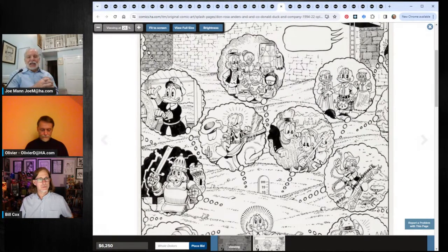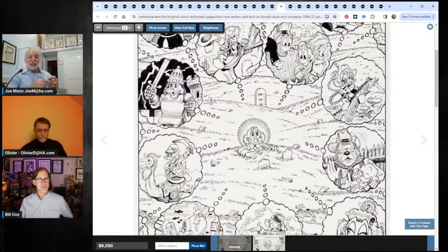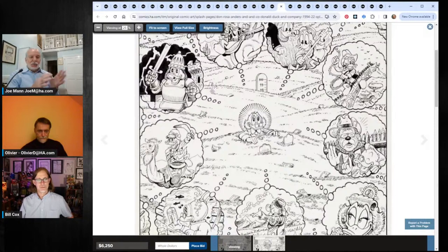In this splash, which is the one I selected, we have the entire book in the sale, including the cover. All the other pages are in the book, and some of the lots are multiple pages in one lot. But in this splash, he's sitting in the middle of the iconic money bin, swimming in his money. And now he's thinking about all the adventures he's had in the previous 11 issues, how he meets Goldie O'Gilt and all the places he went, all in one page. So I think this is a great splash.